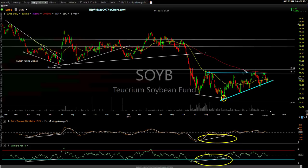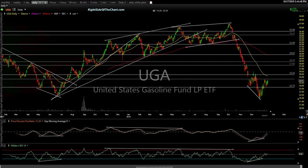So there it is. There's your ascending triangle pattern. Bearish if we have an impulsive break below there. If so, it may want to go on to set up another divergent low if it makes a run at the lows. So we'll just have to revisit it. Otherwise, an upside break could send it up quite a bit higher. That's SOYB.